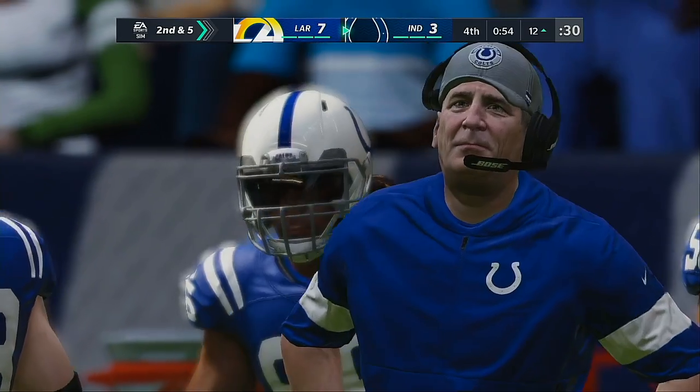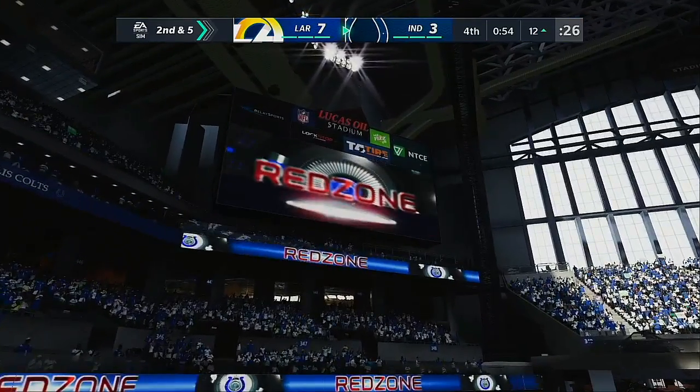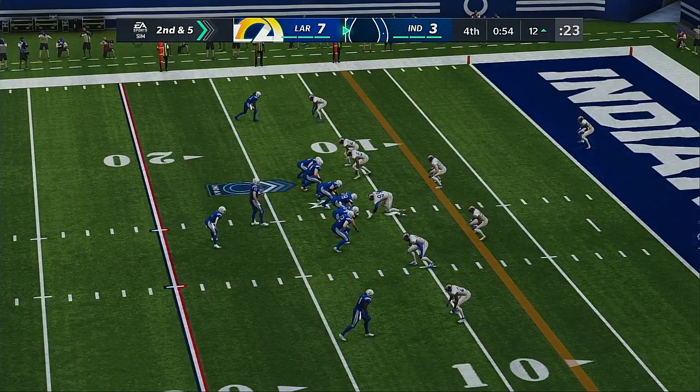Obviously, this has not been a banner game throwing the football. So what you got to do? You got to kind of down focus, don't you think? Find the tight end, take some easier completions. Okay, interception last drive. There he hits the reliable target.